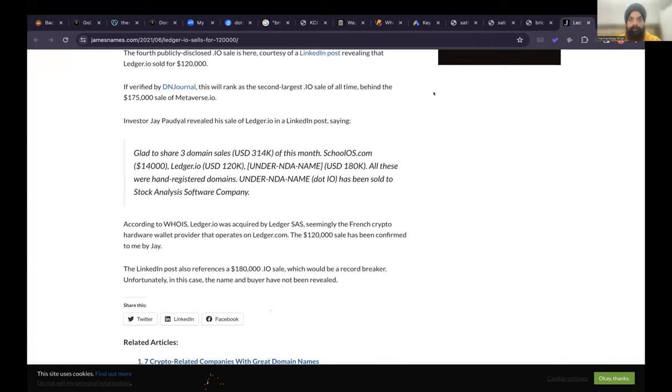Otherwise, if you are able to sell your domain name, any platform is good, whether it is GoDaddy, Afternic, Cedar.com, Dan.com, Dynadot.com, NameJet.com. There are so many platforms, so many options. Bigrock.in.